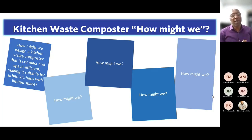How might we fit it under the sink? It's a good one. Anybody else? Any other how might we questions? How might we see what already exists? Okay, yep, that's a good one. Okay, how might we give it bespoke bags? Okay, we'll take one more.